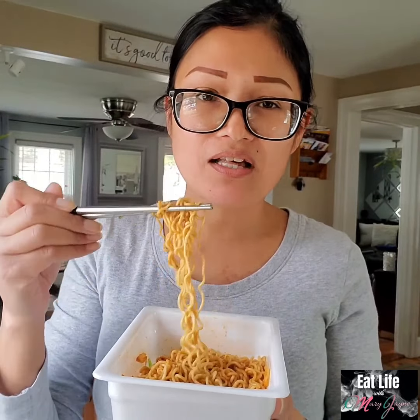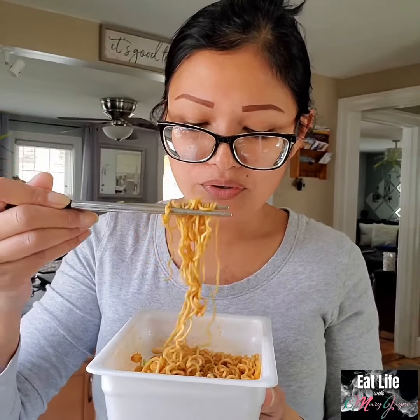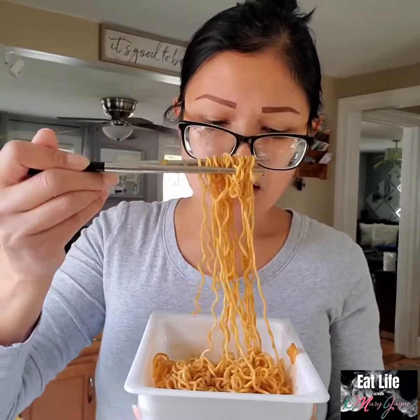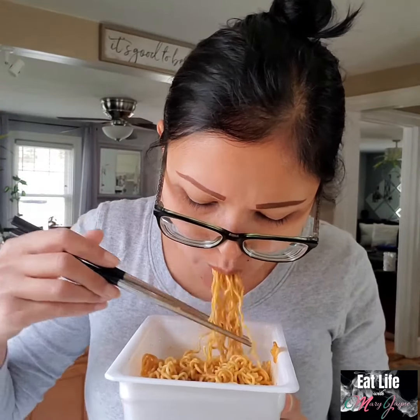Yeah, try this. It's good. Has good flavor, will make you sweat. Burns the mouth. Oh. And the spiciness that you feel, it kind of feels like dry. It's like, I don't know, it's probably pepper powder that's mixed in with the sauce. Yeah, give this a try.